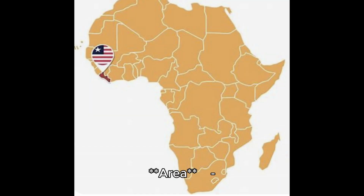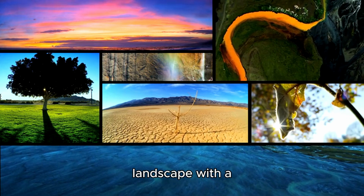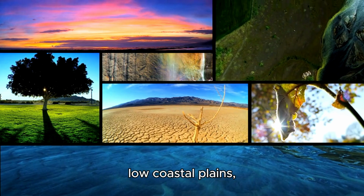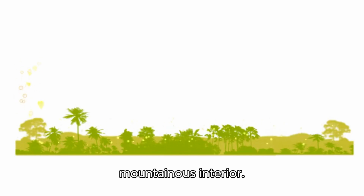Number 3. Area. Liberia covers an area of approximately 111,369 square kilometers. Landscape: the country has a varied landscape with a coastline along the Atlantic Ocean, tropical rainforests, low coastal plains, and a hilly to mountainous interior.